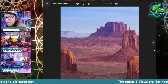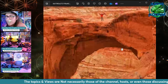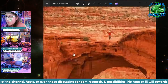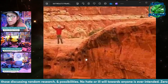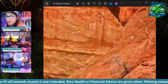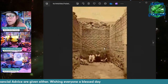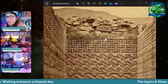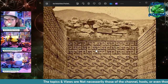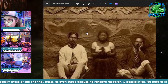I believe also Monument Park. Again, Arches National Park. How does that erode? It doesn't make sense. But what makes more sense is if it was a previous leftover construct from a past ancient super civilization. Very famous photo. I believe this is either in Peru, Mexico. Yeah, definitely.